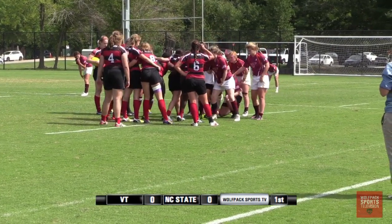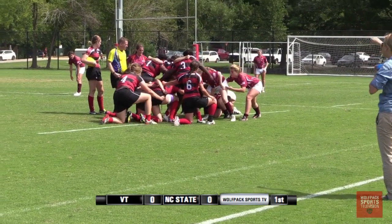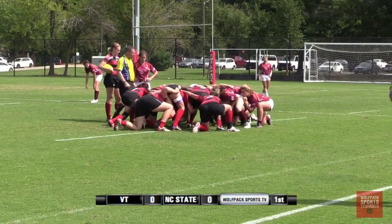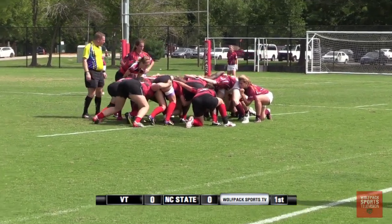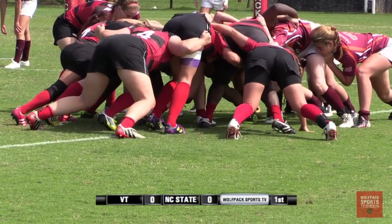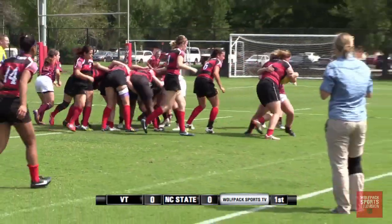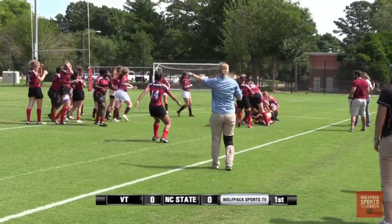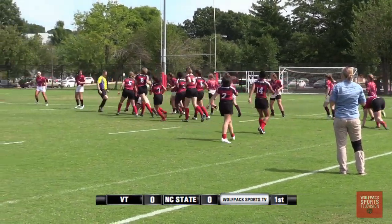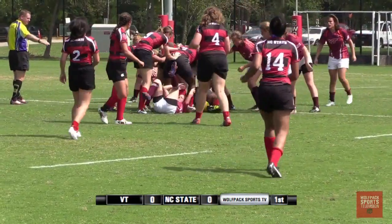NC State and Virginia Tech, if you're just joining us, it's a 0-0 game so far. NC State has really controlled possession and field positioning, have really been on their side of the field a lot of the game, trying to score. And there it is, coming out the Wolfpack side. Carol Trammell picking up and running with it. Here come the Pack once again. She had a good, solid drive.